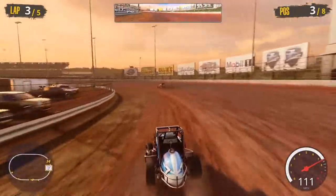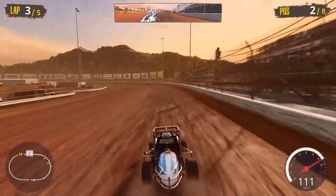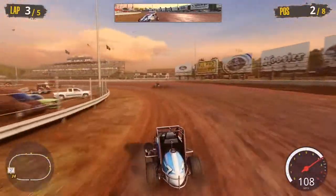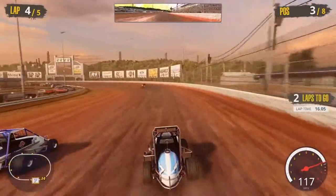He's taking a wide corner right there. I think we're going to get P2. I had a feeling we'd get in the top three with no problem, but just play good defense here. I think we could get into the dash. Only two more to go for.